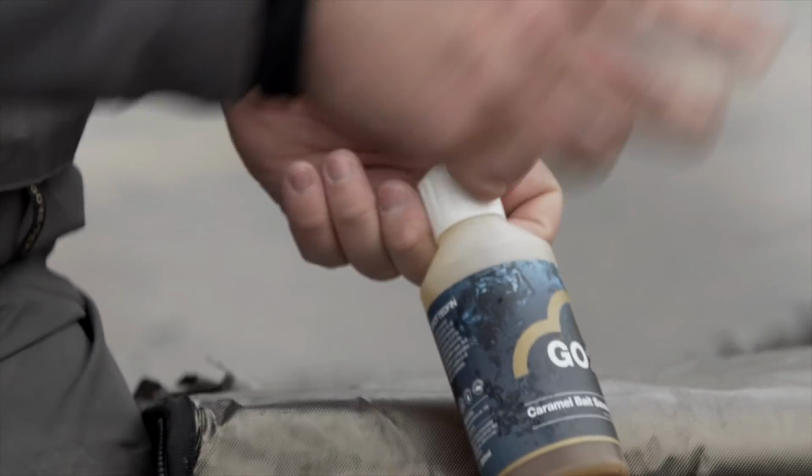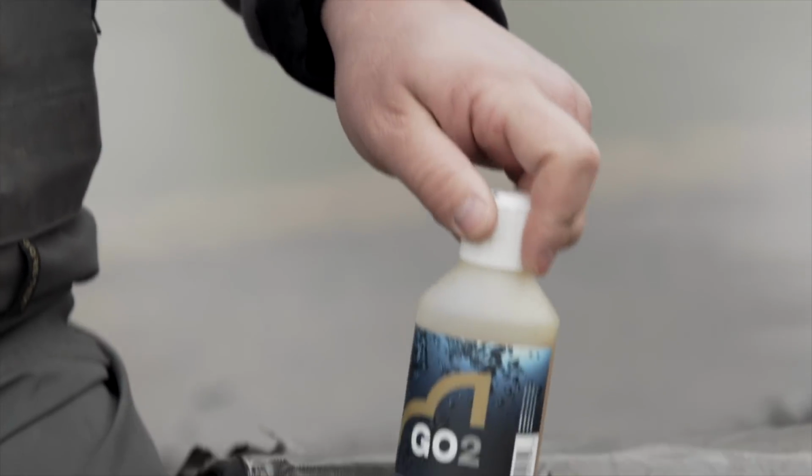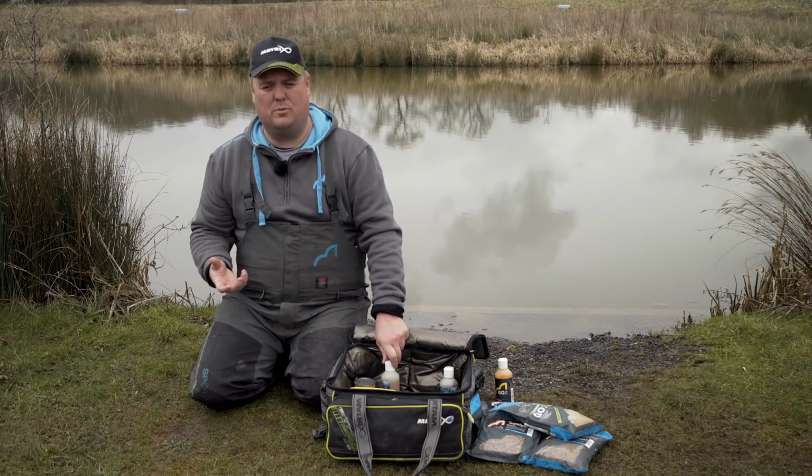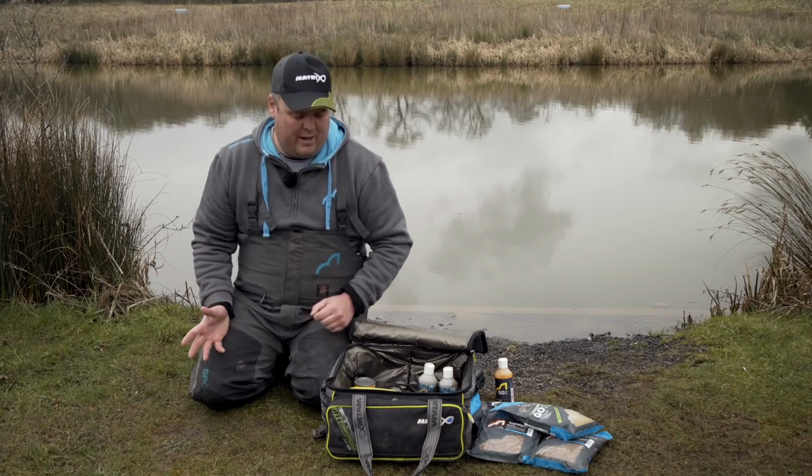I don't put any of it on my hard pellets because they're already done in the cat. So just simply by putting that on my soft bait, if I'm doing a little bit of groundbait or some micro pellets, it's a bit of a boost so mine stands out. It's a bit different to everyone else.